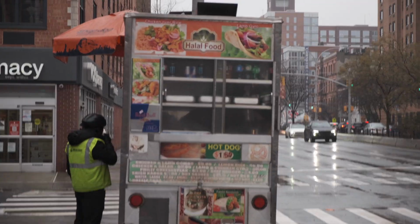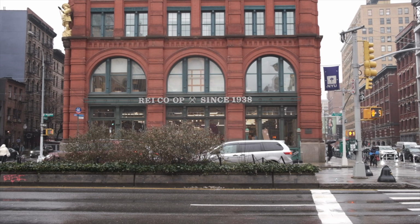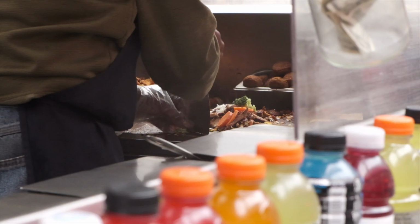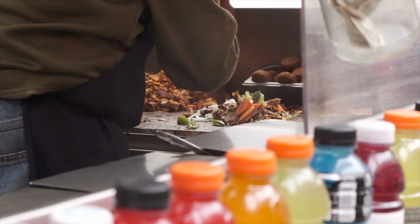It's on Lafayette Street, right across REI, and the spicy lamb gyro there is just out of this world. It's all freshly chopped up and diced together, full of spices and flavor, so if you're ever in New York, you should definitely give it a try.